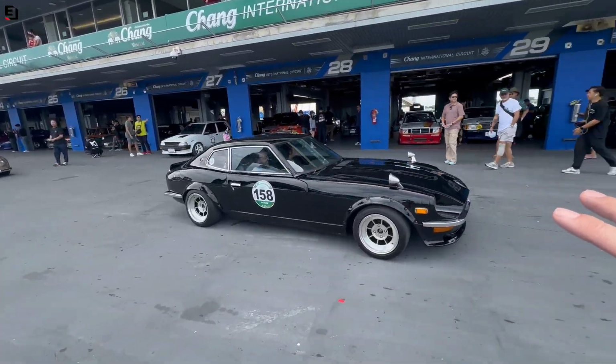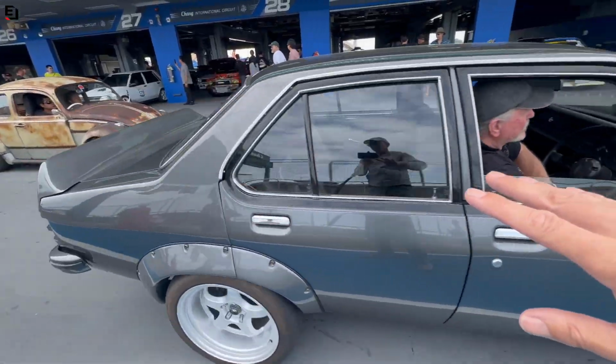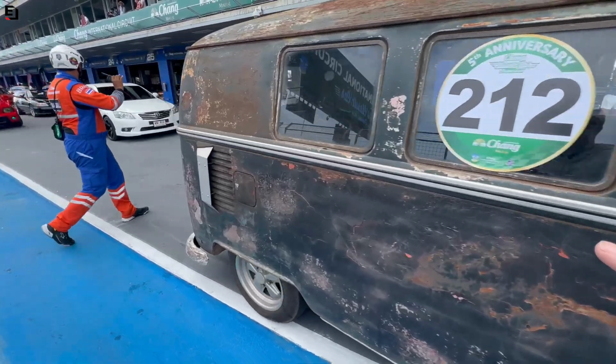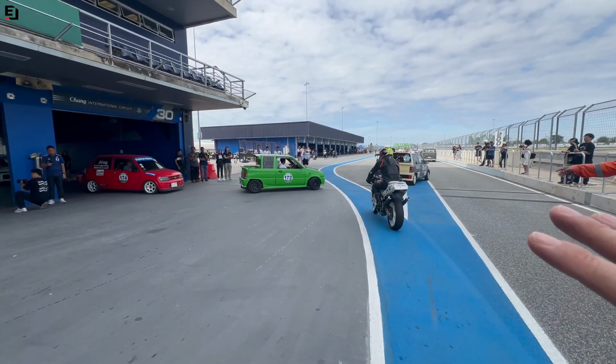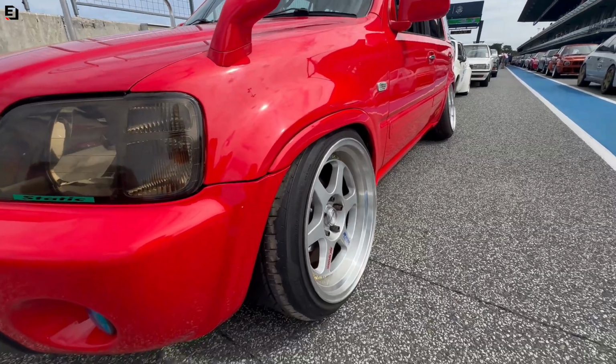Then we have a 240Z with Ismail driving, come from Malaysia. And we have big Australian style here. Absolutely as patinaed as is possible to get. Now we're just at a break because the K cars are going out on track, and we've got about a dozen K cars going out.